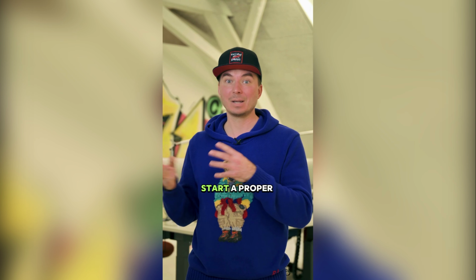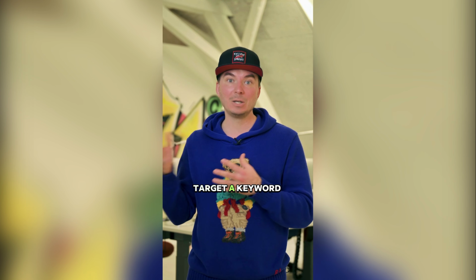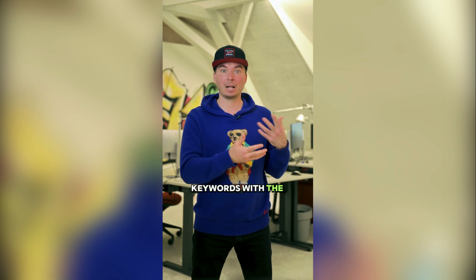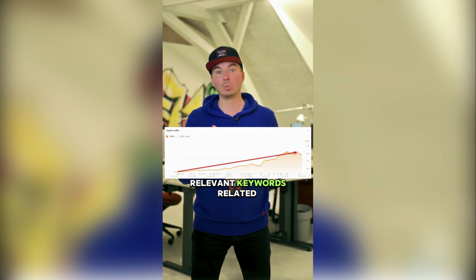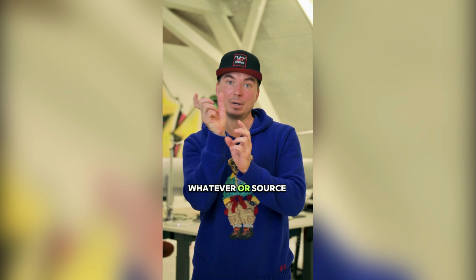How to avoid this SEO mistake number 1 and start a proper keyword research? Before you publish any page on your website, make sure that the page targets a keyword with search traffic potential. Here's how to find these keywords with the help of the Ahrefs SEO tool. First, go to Ahrefs Keywords Explorer and then enter one or a few relevant keywords related to your website, to your business, to your industry. For example, if you are selling coffee, B2B or B2C, then they would be like coffee, cappuccino, latte, whatever, or a source of coffee.